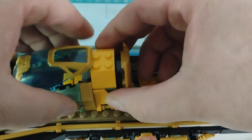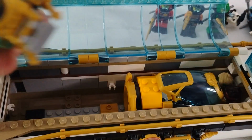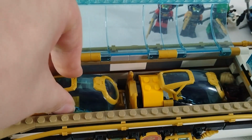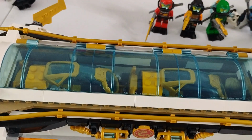You get Lloyd's and Cole's. If I can get it. Sometimes it won't go in all the way it's supposed to. If I can just get this one in like that. They just fit in there, and then they don't block anything from closing. So that closes up like that, and that looks pretty nice.